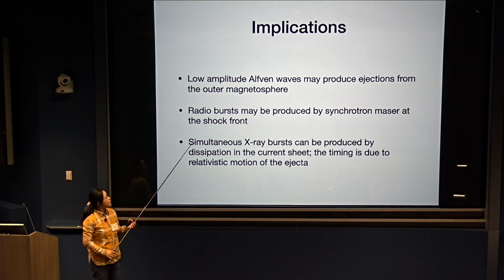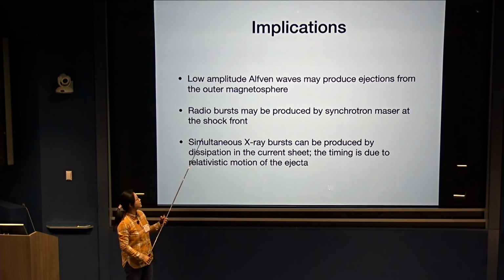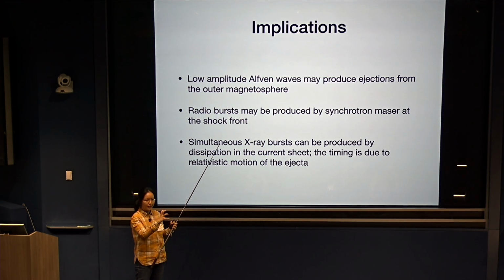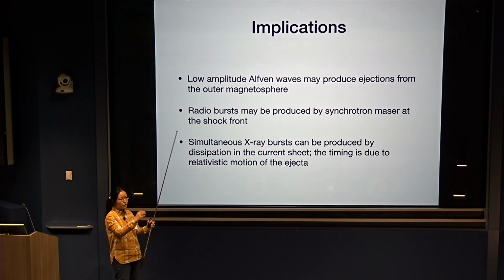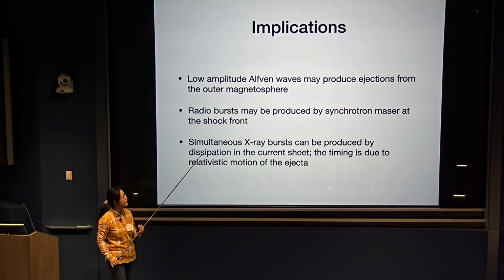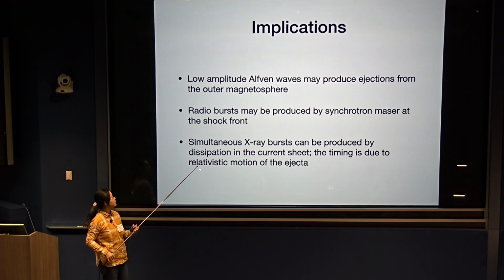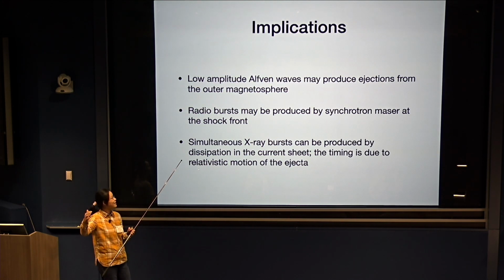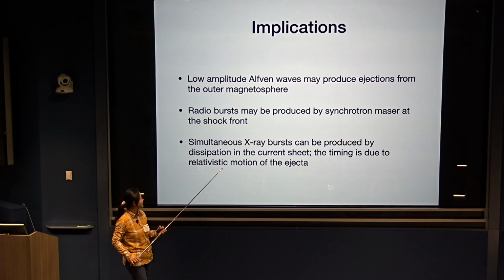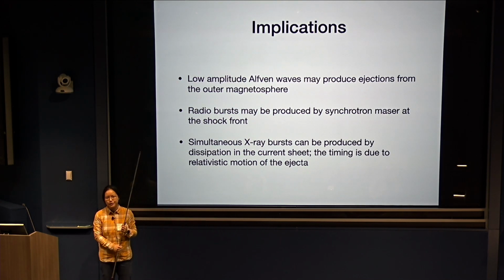Okay, so the basic implications from these simulations is that we can see that this galactic magnetar burst is just a moderate energy event. But when you have these Alfvén waves propagate on field lines that reach large distances, they can still produce ejectors that can go to the outer magnetosphere. And the radio burst may be produced by synchrotron masers at the shocks launched by this ejector. And you can also have simultaneous X-ray bursts produced by dissipation in these current sheets.